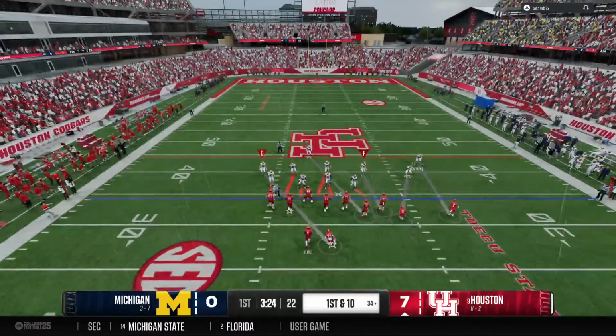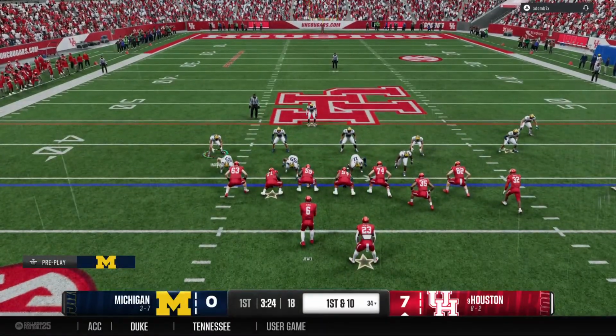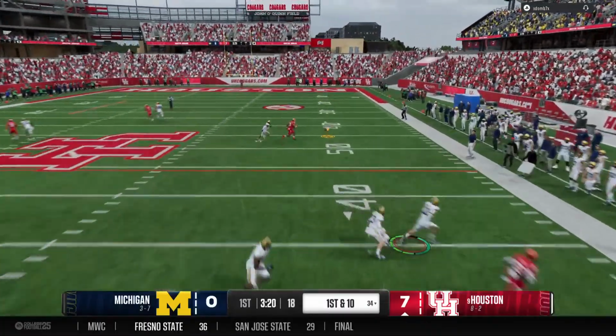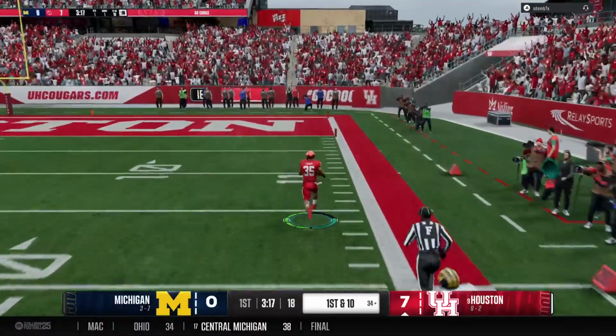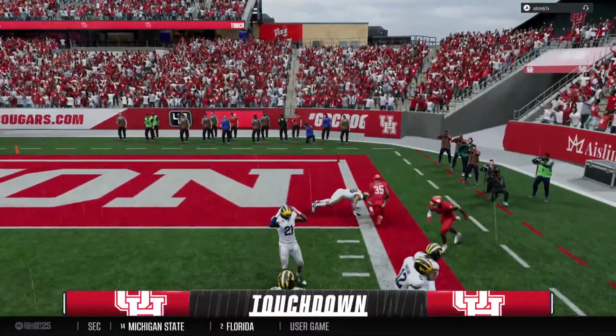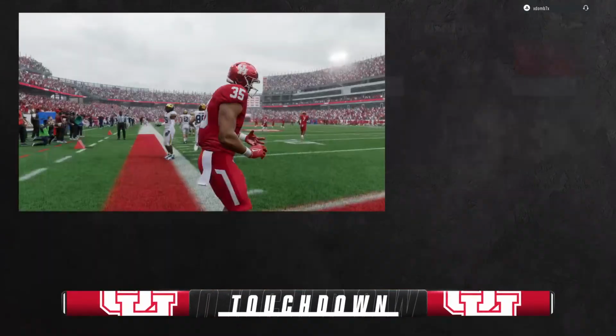The Houston offense comes onto the field. Jesse looking to take it down the field for back-to-back touchdowns. I think it's really important for them moving forward, too, to have a lot of balance, right? You want to be able to keep this open runway ahead. He's at the 10. Touchdown, Cougars! Reeled it in and just made the house call.